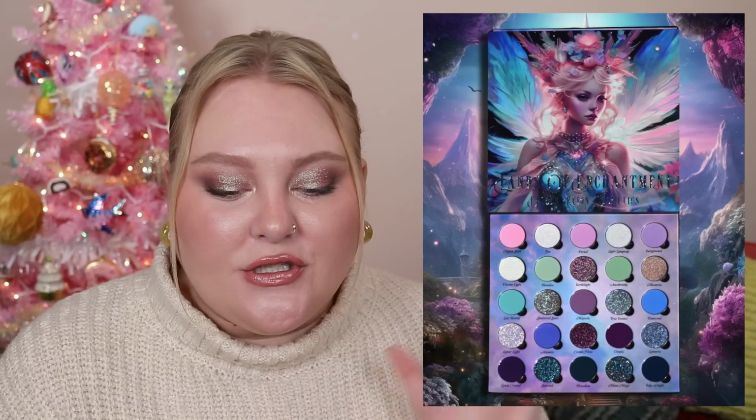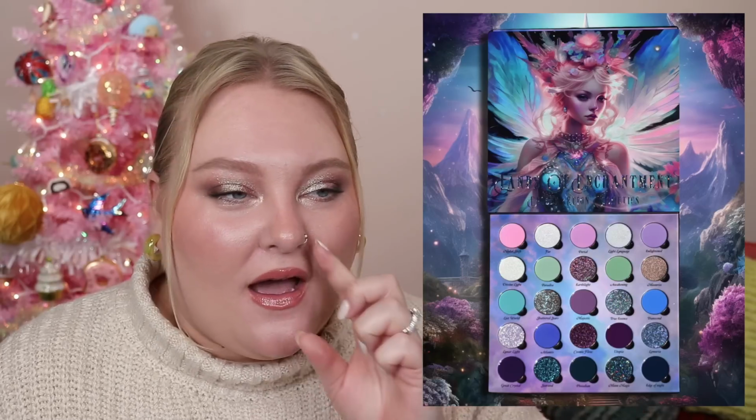I mean, all of these are just so pretty. I feel like I've backed off a bit from eyeshadow. I still love my eyeshadows, don't get me wrong, but I feel like I've been focusing on complexion a little bit more. I still have my highlighters or blushes and even lips. I've been really into lip products lately more than even eyeshadow, which is so weird for me because usually eyeshadow is my thing.